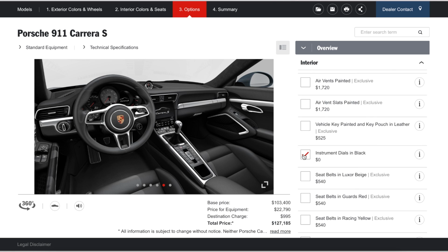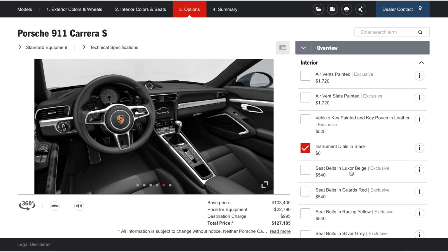Instrument dials in black. I've talked about this in another video. I definitely recommend this. Porsche marketing, or somebody in their wisdom, thought that having a grey dial in the middle to differentiate the Carrera from the Carrera S, or any of the S models actually, and any of the Porsches, the way to do that was to have one grey dial. It looks stupid, it's harder to read, everybody hates it. Always remember to tick instrument dials in black unless you are getting all your dials in a different colour. Yeah, it's a free option. It just makes this dial black and it matches everything else. It's just so much better.